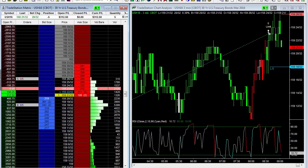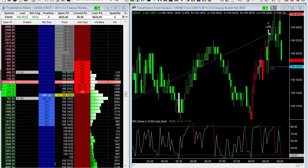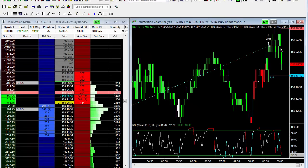Alright, I am back, and I unfortunately did not get filled on the 26. Remember, I was looking to sell it again on the retest of the high of the day at 26. Came up there. Not able to get filled. We're back down to 21 at these lows. Let's see if we can break down through the 21 and run to 18. We'll see. Alright, look at this. Okay, here we go. So we broke down through here. So again, unfortunate that I was not able to get filled up in here.